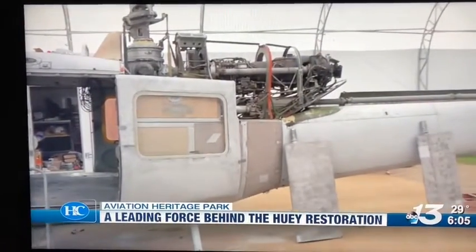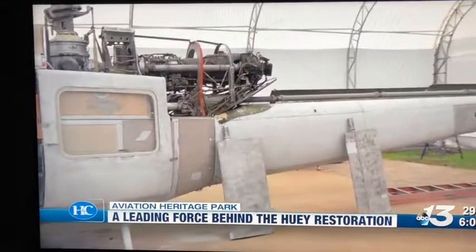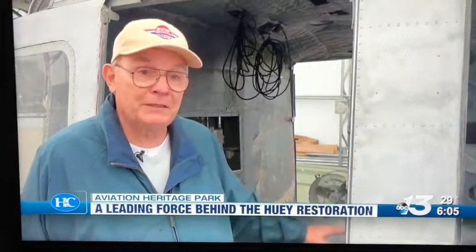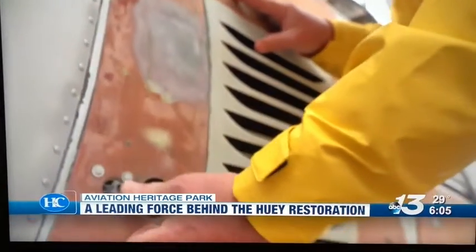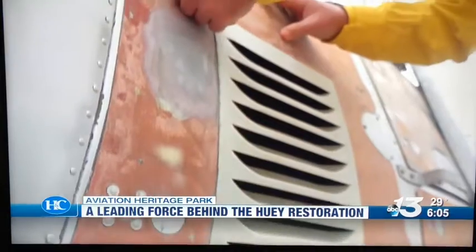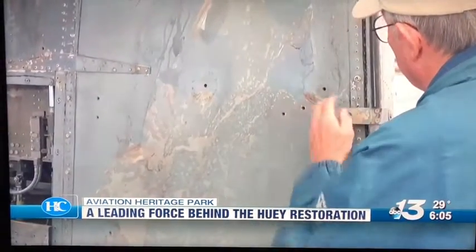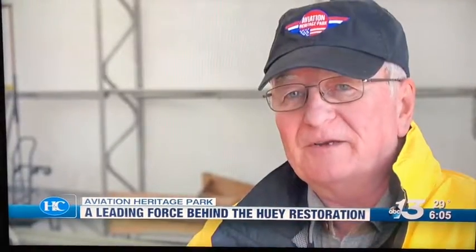Even though we have a team of people who are working on the helicopter, Tanker is hovering over them and saying, you know, you need to do this better, or why don't you do it this way? Although this Huey has no intentions of ever flying again, it does have big plans to make an impact in the lives of many. They get an opportunity to actually come up and walk around the airplanes and look at them and touch them and see what they're really like, as opposed to just seeing them on video or a picture in a book or something like that.